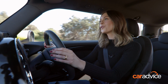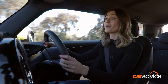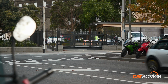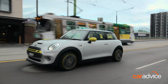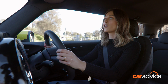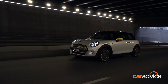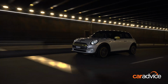So if you're someone who is familiar with Mini Coopers, the first thing you'll notice about the Mini Electric is there's not much difference, really. It maintains that go-kart feel, that zippy steering and handling. It feels super powerful and very quick off the mark thanks to the instant torque from the electric powertrain. The only main difference is that it's obviously very quiet, in fact silent, albeit for a whirring noise from the electric motor that's very quiet and hard to even notice unless you're paying attention to it.